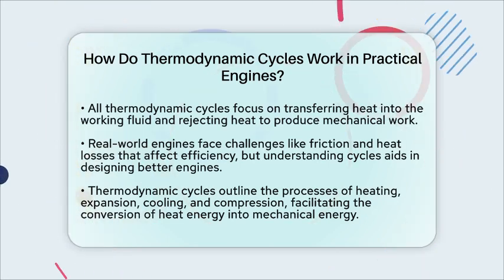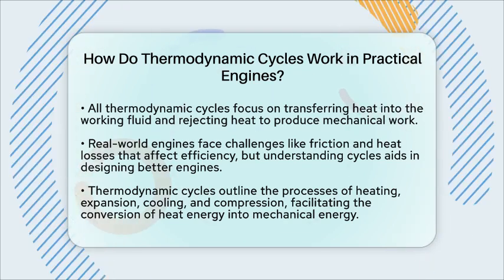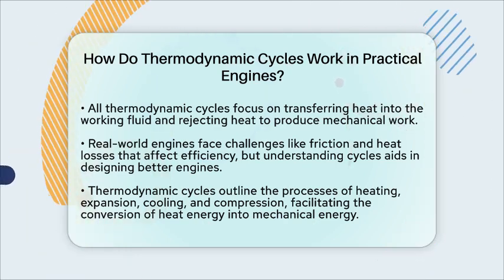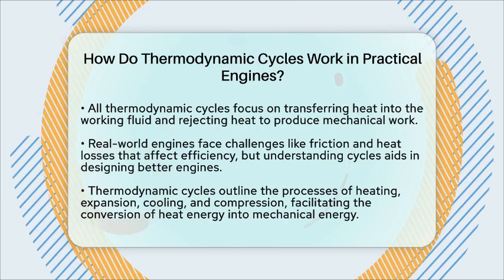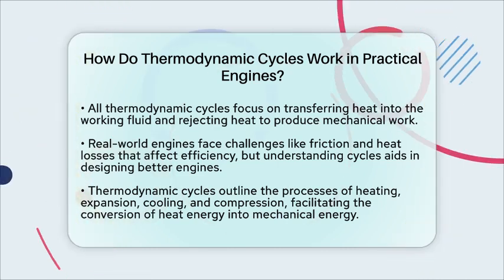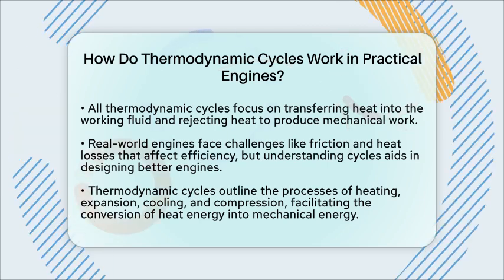Real-world engines differ from ideal cycles due to factors like friction, heat losses, and incomplete combustion, which can reduce efficiency. However, understanding thermodynamic cycles helps engineers design engines that maximize work output while minimizing fuel consumption and emissions.